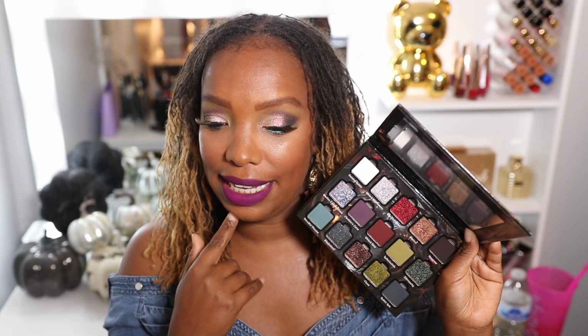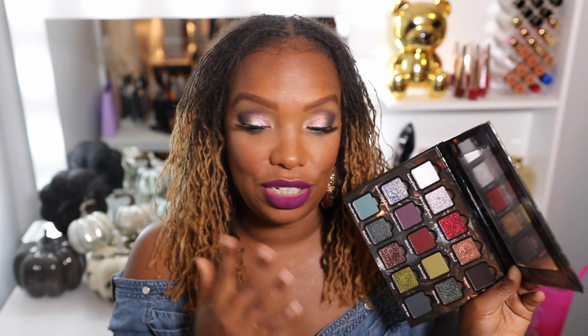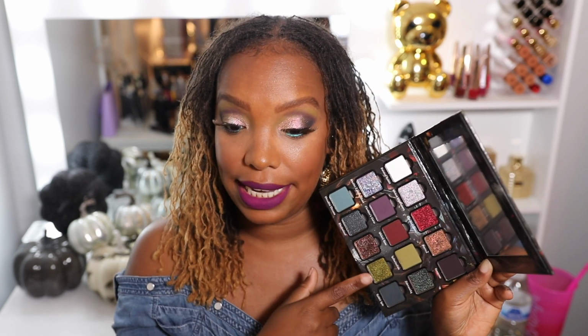So the only shade that I did not use in the palette would be the Red Queen. And it's not that I don't like the shade, I just didn't get a chance to use it. But for Chaos, I did use Chaos in a different look, so that is gonna be in my palette rotation.